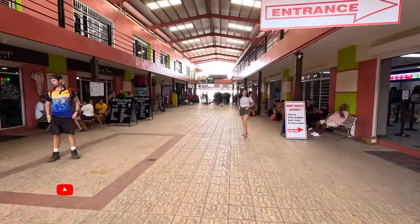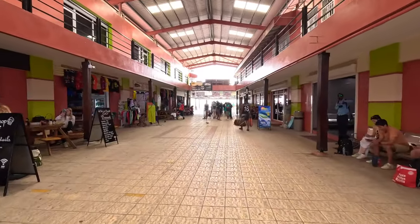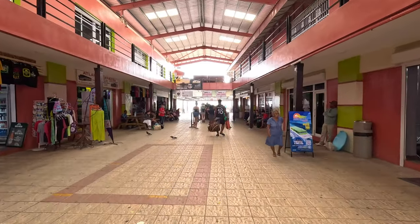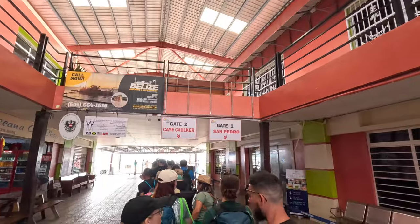So we're just going to take you through the terminal right there on the right. I'll show it just a little bit. That's where you buy tickets, just in case you're wondering. Plenty of food on the left, and a few places to buy drinks, hats, t-shirts, sunscreen, that kind of stuff right here. Probably not the best place to go shopping here in the terminal, but if you have something you need, this is where you get it.